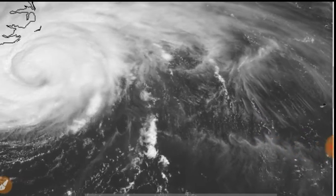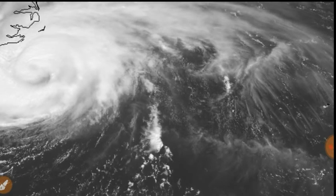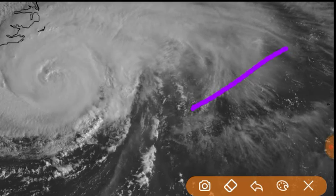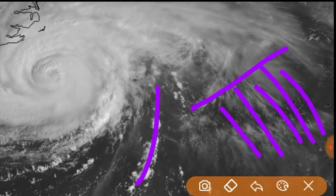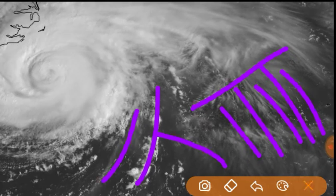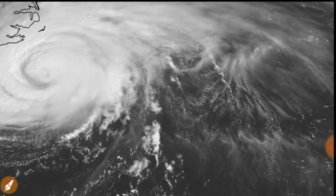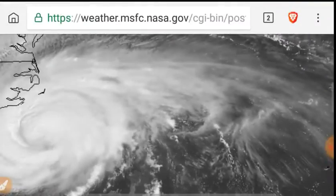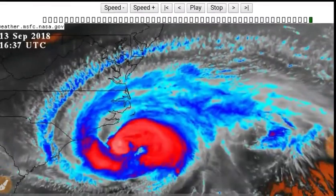See the way all the water vapor is at 90-degree angles to the larger streams? Streams like this, streams like this. Streams this way and this way. The hurricane's not drawing pi for you. It's showing you the electromagnetic field force lines. And it's not just on the visible, which is what we were just looking at.